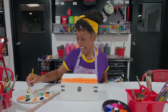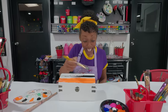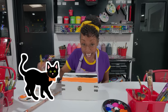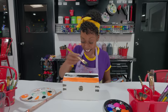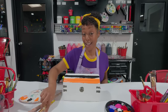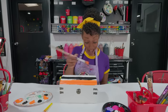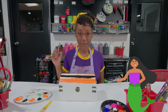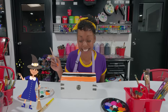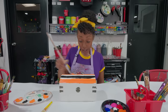Next, I'll try black. Wow! Black like the night? Black like a black cat? I love painting because it's so creative. I love Halloween too because it's very, very creative and you can be anything you want. Like a mermaid with a sailor's hat? A witch? A ghost? Who?